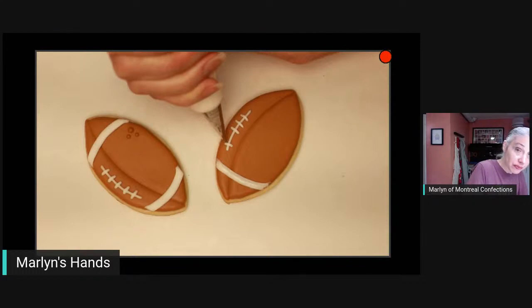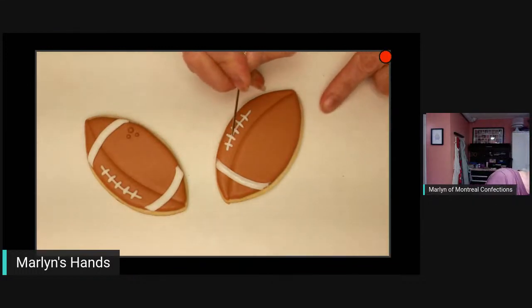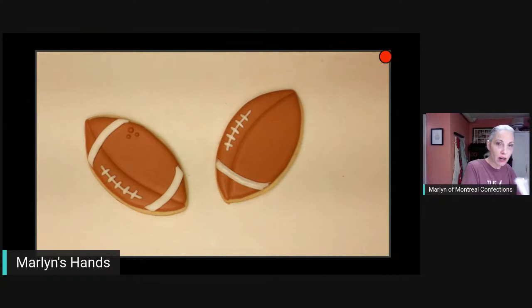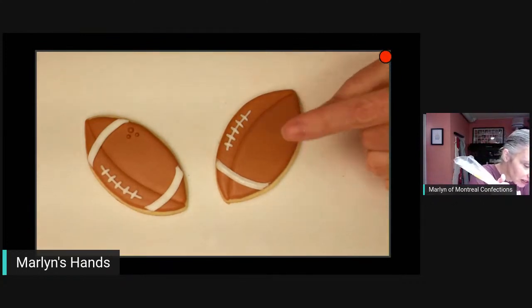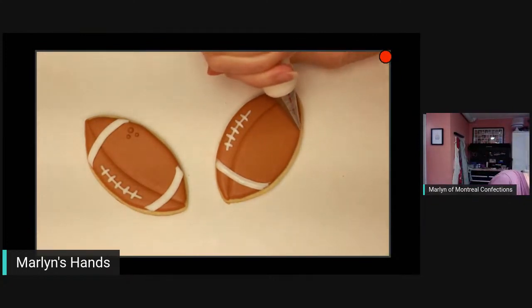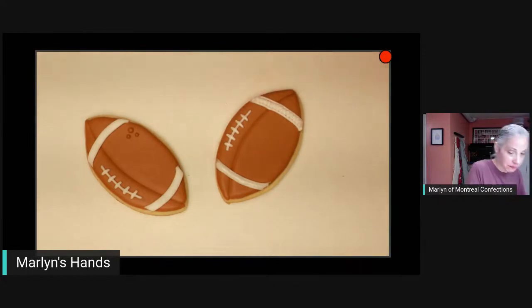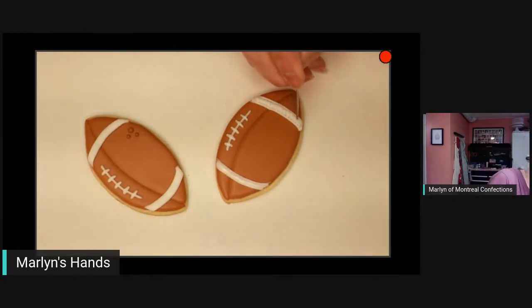Now this little line that goes over the first line might need a little tap on the head because, like I say, the icing is not stiff, but it's stiffer than flood. And so you just want it all to lay flat on the cookie. If it stays up in the air, it's more susceptible to breaking if you're planning on stacking or packing cookies. If you put them in a bag and the icing is kind of floating in the air, it's more likely to crack if it's not connected to the bottom. Okay, and just like that, you have a little football.